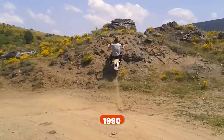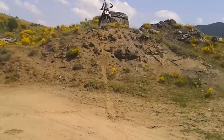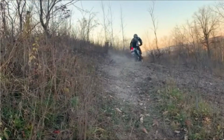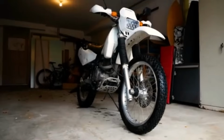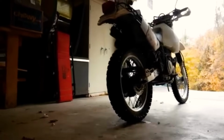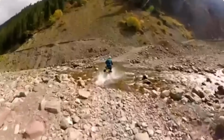Released in 1990, this 349cc air-cooled 4-stroke single-cylinder machine was designed for dual sport and off-road enthusiasts. While it didn't get as much hype as some of the competitors, those who own one swear by its durability and performance. What makes the DR350 so great? First, it's incredibly low maintenance. No fancy electronics, no complex fuel injection, and just a bulletproof engine that can take a beating and keep running.